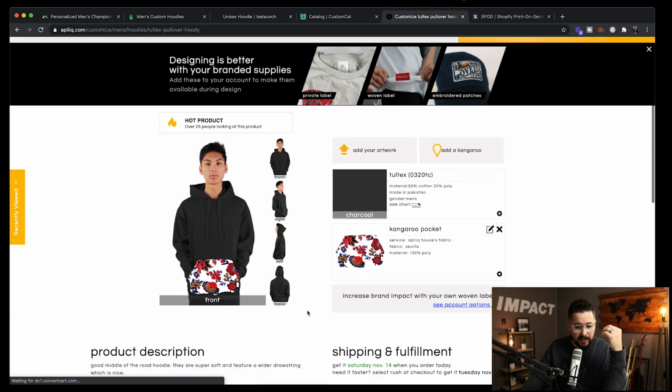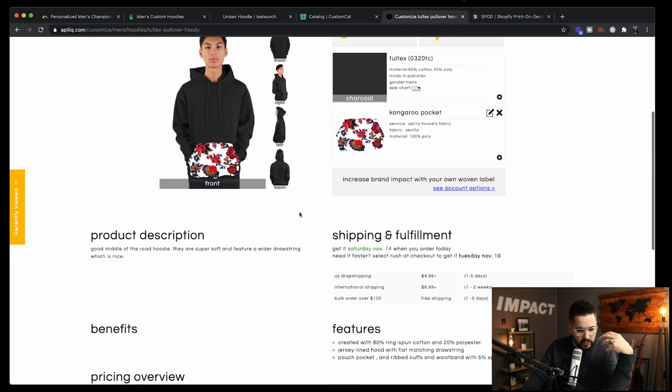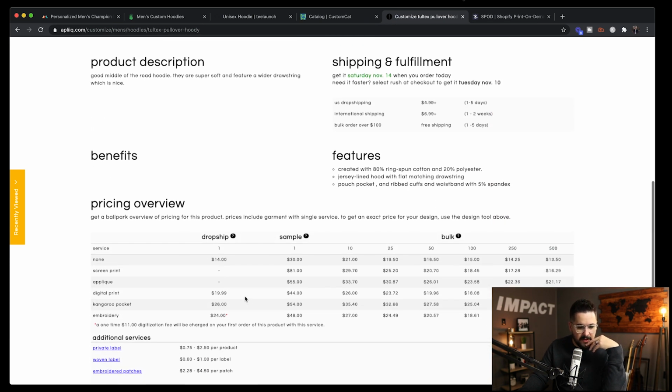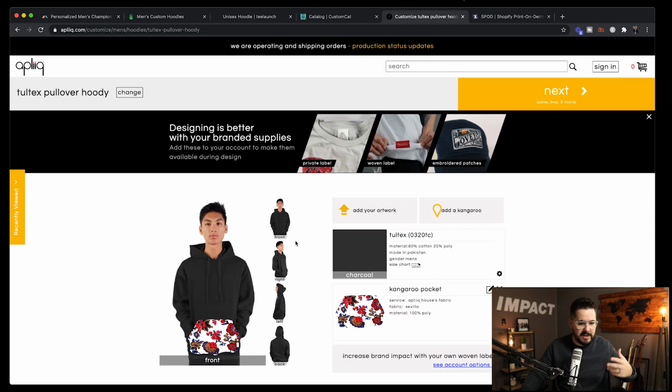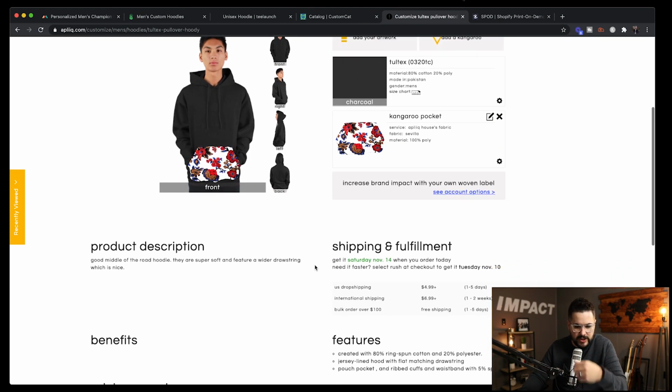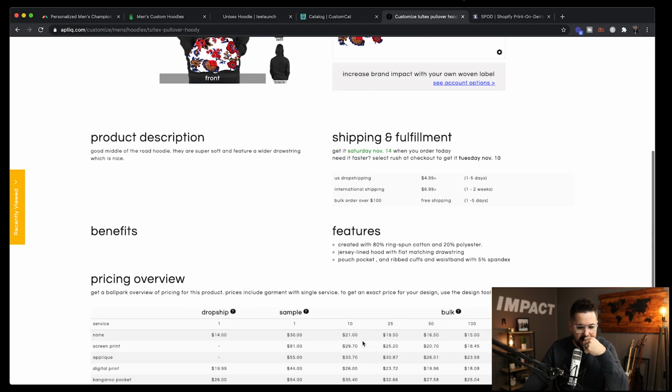One thing that's interesting is they're showing a kind of a younger dude here. So I want to make sure this isn't like a youth hoodie. But this one is actually only at $19.99, which is really, really great for something that might be a little bit higher quality than the Gildan. My only concern would be making sure this isn't a youth hoodie, and I'm not seeing any info here as far as that.